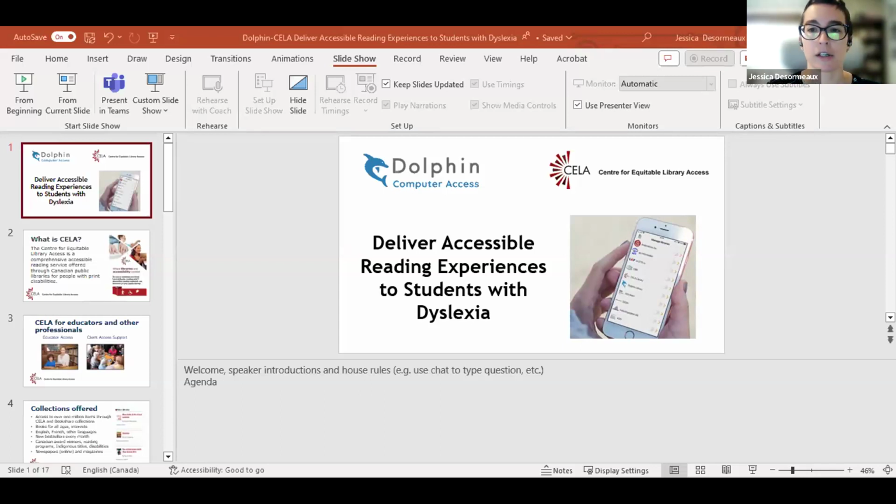So let's get started. CELA is the Center for Equitable Library Access. We're a comprehensive, accessible library service, and we provide over 1.3 million books, magazines, and newspapers to people with print disabilities living in Canada.